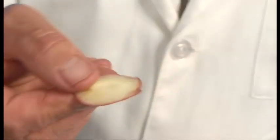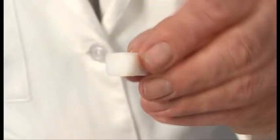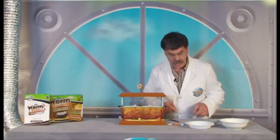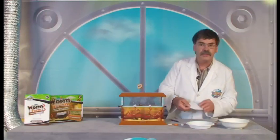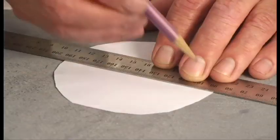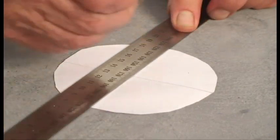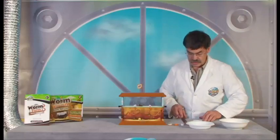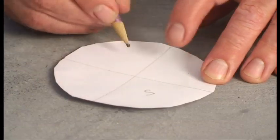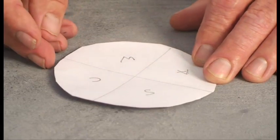I have some foods here: apple, carrot, soap. Well, maybe the worm can tell the difference between them. I also have water, but I'm going to start with a piece of card. Now on this card I'm going to do 2 lines using a pencil, because a pencil is carbon, it's not lead, it's carbon and it's not poisonous. Just like this. And I'm going to write S for soap, W for water, C for carrot, A for apple.